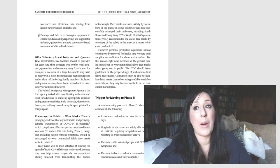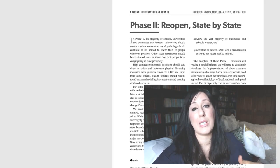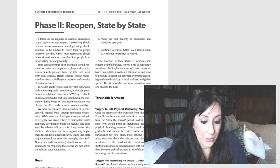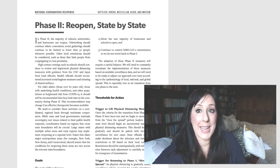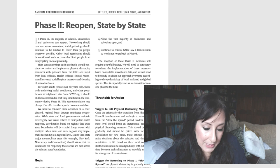So basically by wearing a mask, we're cutting down on the risk. We're not eliminating it, but it's certainly cutting down on the risk, which will help to slow the transmission and flatten the curve, which is essentially what we are trying to do in this section. So phase 2 actually talks about how to reopen state by state. This document is suggesting that you lift physical distancing measures when you meet the threshold from phase 1.